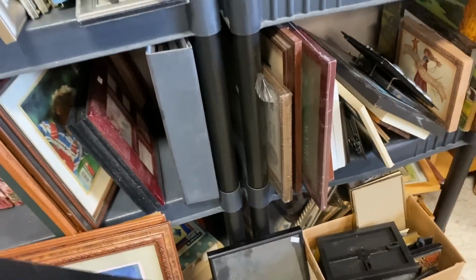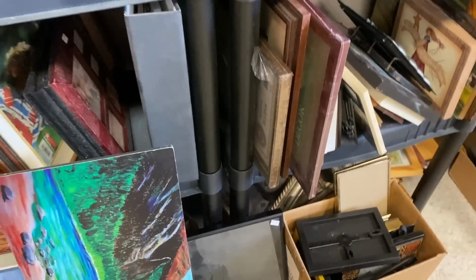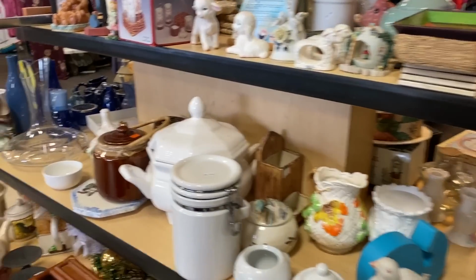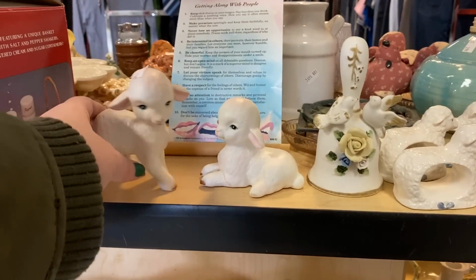At first I thought this was a painting. I definitely liked the looks of it. It was just a print, but it still had a really cool look. I love the colors to that. I'm really into any kind of landscape photography, so I thought that was nice.